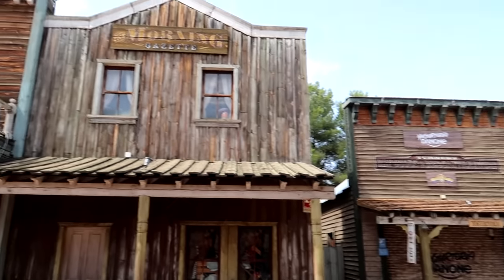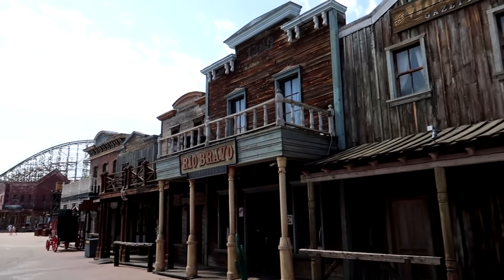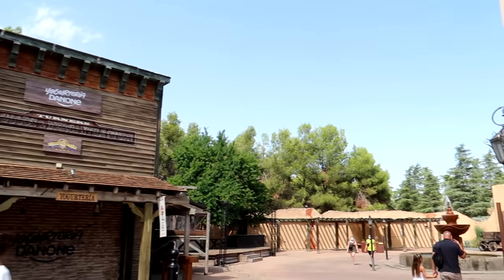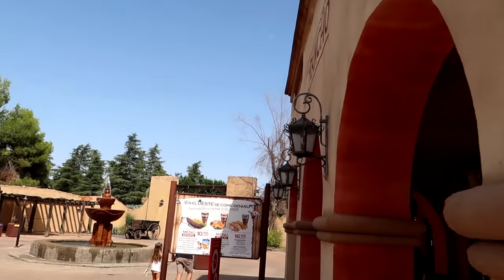Fair enough. But yeah, you've got all the nice building style down here in the Wild West area. I absolutely love this theme. A lot of people who've watched the channel for a while will know that it's my favourite theme in a park. So yeah, there's always bonus points when a theme park has got a nice Wild West area.